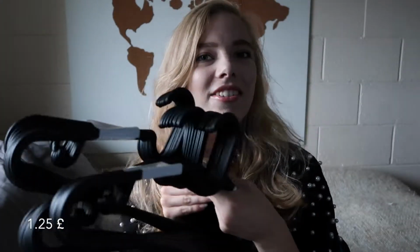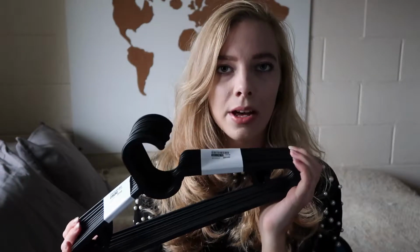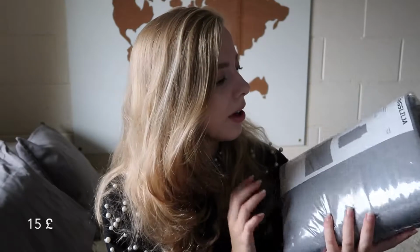So let's start with hangers. I got quite a lot of these. These are packed up in 10, so I got about 6 of these. In my wardrobe there isn't a lot of shelving space, but there is a lot of hanging space, so I'm basically hanging everything up.